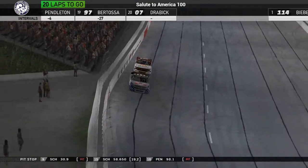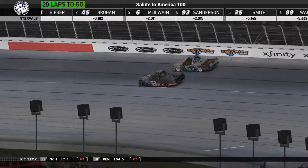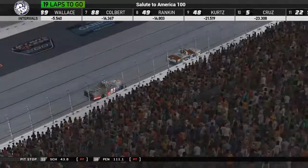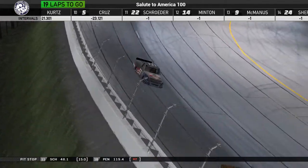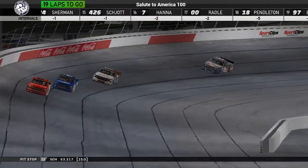As we are under 20 laps to go here in our Salute to America 100, Cody McElwain is there. And Scott Sanderson pulls down to the inside to let him by on the outside. And once Brian Brogren and Travis Bieber make it to pit road, he will take over the lead of this race. Classy move by Scott Sanderson there. He recognized that Cody definitely had the fresher tires and was just way faster.